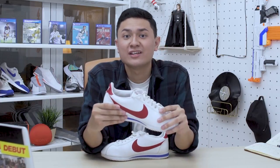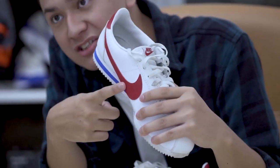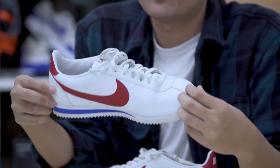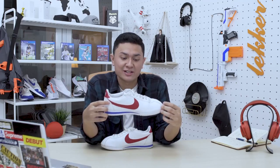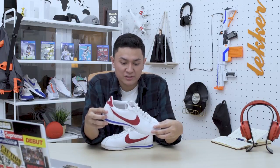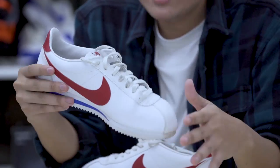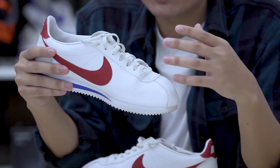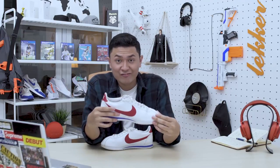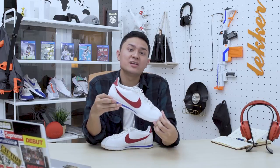This is the original colorway, the OG colorway of the Nike Cortez. The white base, the red swoosh, and a stripe of blue there. This shoe really caught my eye when I first saw it. I bought this during the 25th anniversary of Nike Cortez. They released a bunch of these shoes and I just had to get one of them. Mainly because of how the colorway matches with almost anything you wear. You can never go wrong with white pairs of shoes. And fun fact about this shoe, it also appeared in a 1994 movie called Forrest Gump.